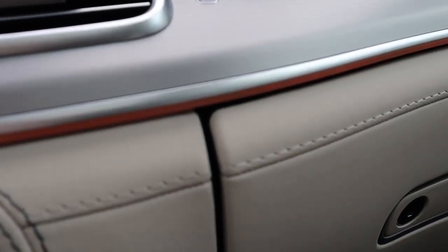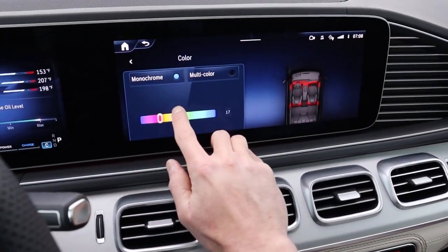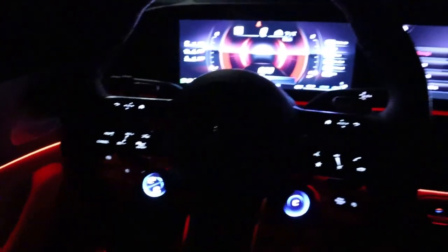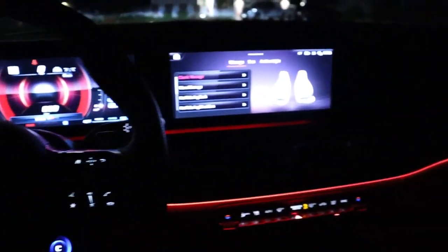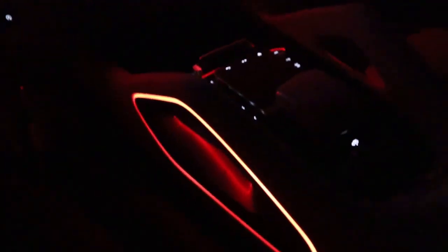I mean, Mercedes is probably the leader in terms of ambient lighting, and this GLE is no exception to that. I mean, you can go through so many different colors. It's like an orchestra of different colors on the inside, and every time I've had somebody sit inside this vehicle, they're absolutely amazed with the beauty of that ambient lighting. It really is gorgeous, and props to Mercedes for doing that.